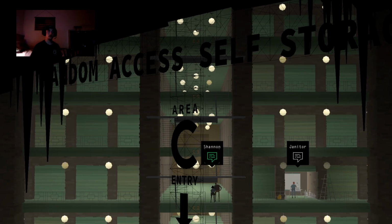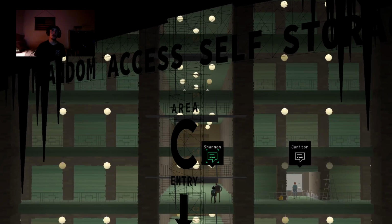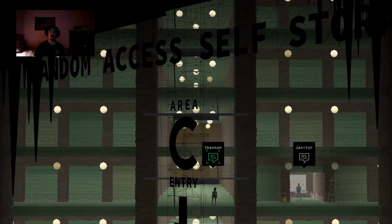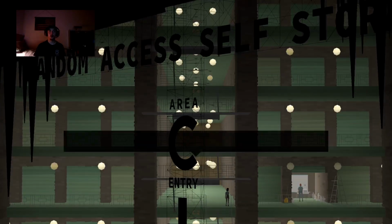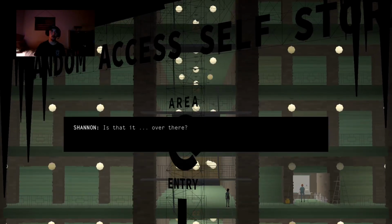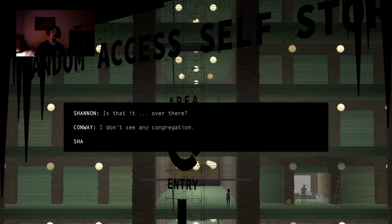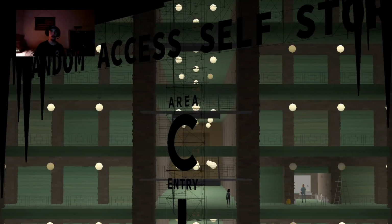It's Act 2, Scene 2. But it said it was at an old church, not at a storage. It's the St. Thomas Church. Okay. Self-storage. Area C entry. Let's talk. Is that it? Over there? I don't see any congregation.